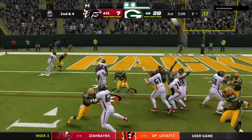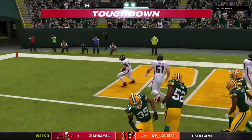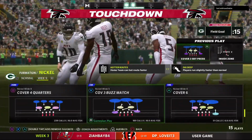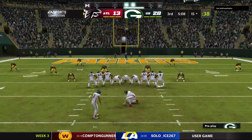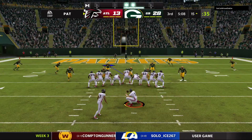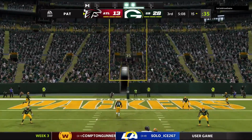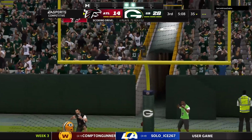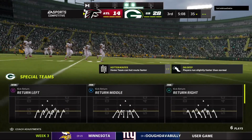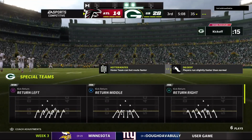Out of the shotgun, they run with Barkley. And he'll take it into the end zone. Touchdown, Atlanta. Saquon Barkley with his 2nd touchdown of the game, 4th of the year. And the Falcons are able to cut into this lead as they score on the opening drive of the second half. Extra point by Koo, up and good. And the lead will be cut down to 14.